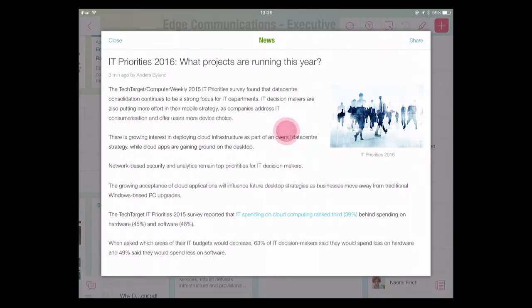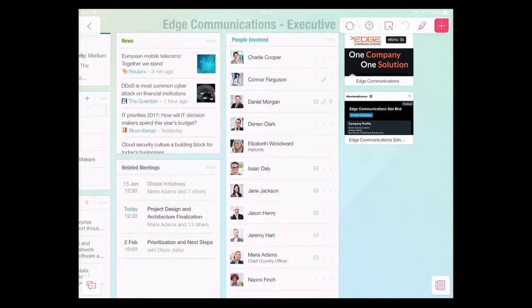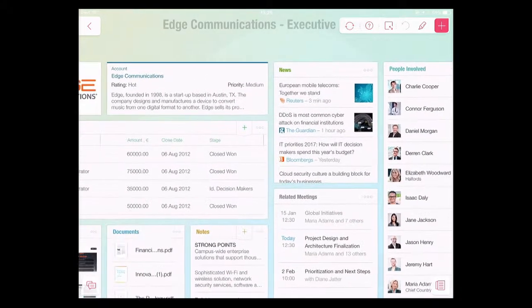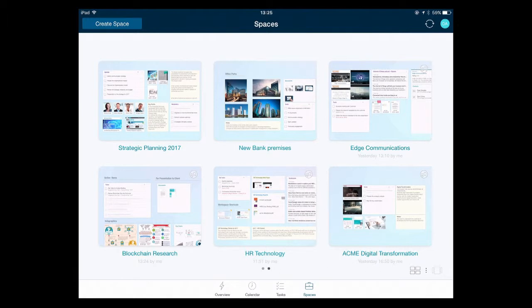I've got some web pages. I've also got some news stories. So this is being pushed to the device. In this case, it's an RSS news feed. And then we also have other people involved in the account. I've got other documents and information here. So again, this in combination with the information that Don has pulled together with his team allows me to have an effective meeting with Edge Communications, which provides a competitive advantage and allows us to win more deals.